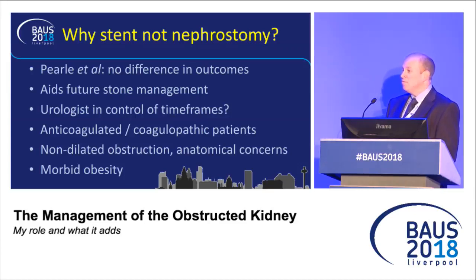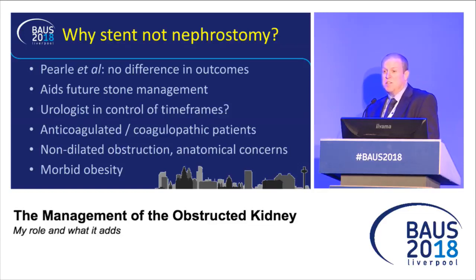We like being in control as urologists and surgeons, and certainly if you're in charge of the emergency list, it's your patient, you're stenting them, you're entirely in control of that. You're not at the behest of any other specialties. But there are certainly other clinical conditions where stents are a better option.